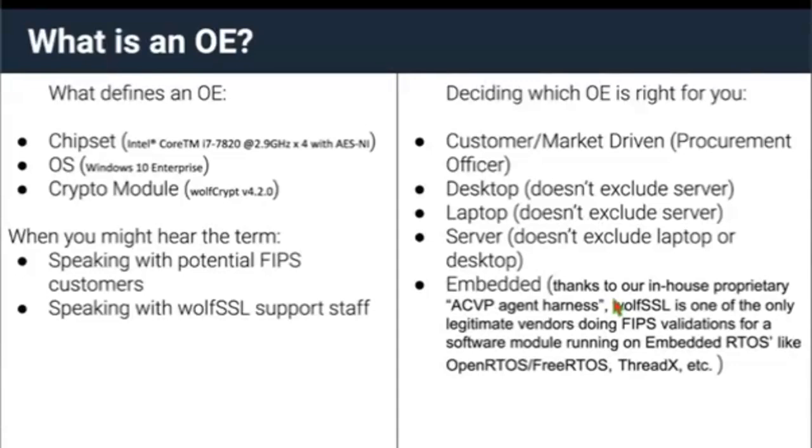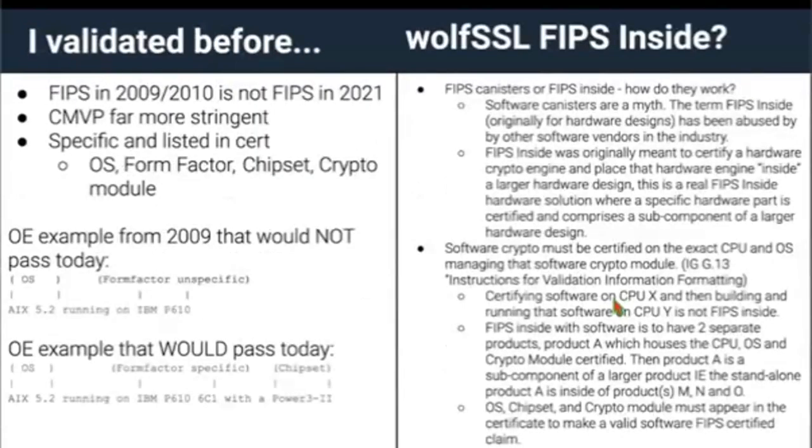I say full duplex serial, but in theory it could also be Ethernet or something else. As long as we have a way of communicating with the system, and we can send data to the system to be processed and then get results back from the system, so it does have to support full input output, then we can certify it.